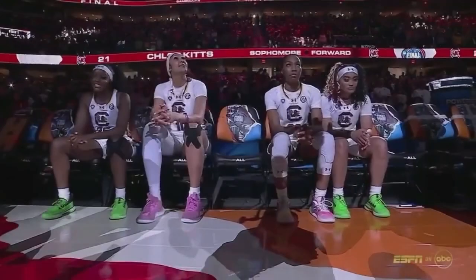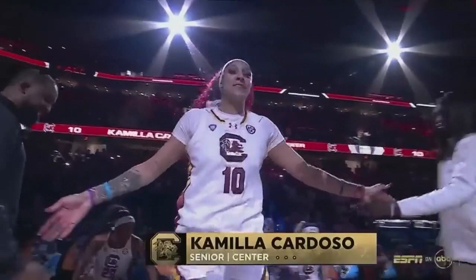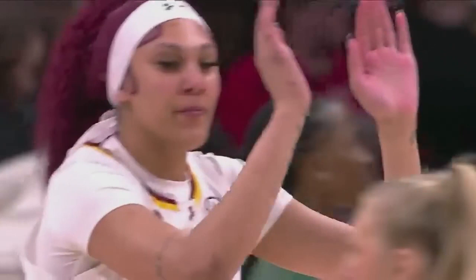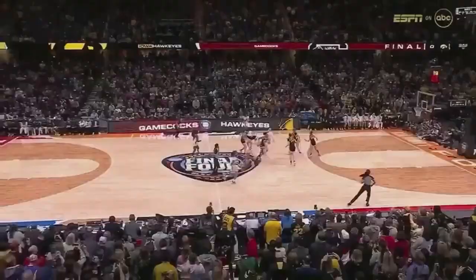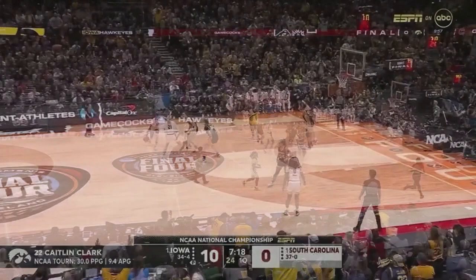Seven, a senior from Montes Claros, Brazil, number 10, Kamilla Cardoso will play her final college game as well. And a title today, Stuelke and Cardoso to jump it up. And the 6'7 Cardoso whacks it over to Kidd. Hook from Iowa to begin the national championship game.